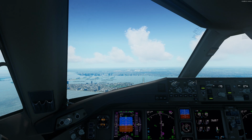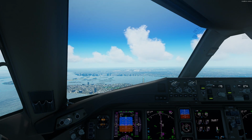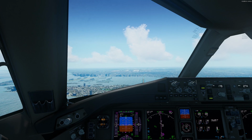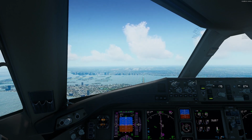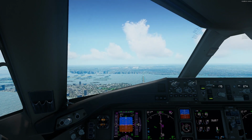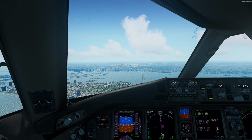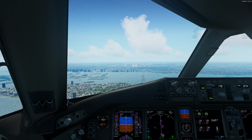American 252, you got the field? Field in sight, American 252. American 252, cleared visual approach runway 26 left, contact Tower 118.3. Visual 26 left, American 252. Yes, and contact Tower 118.3.